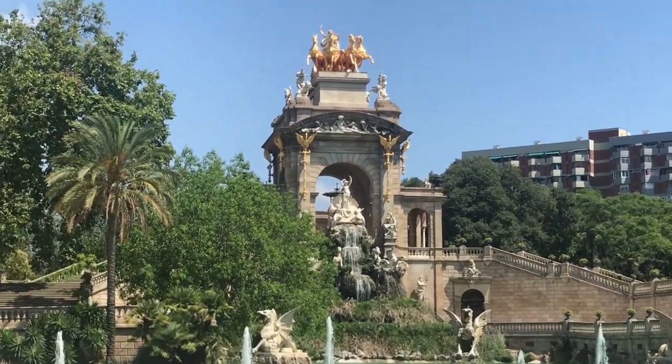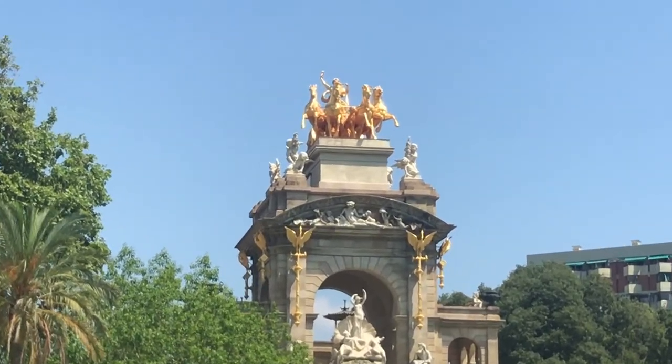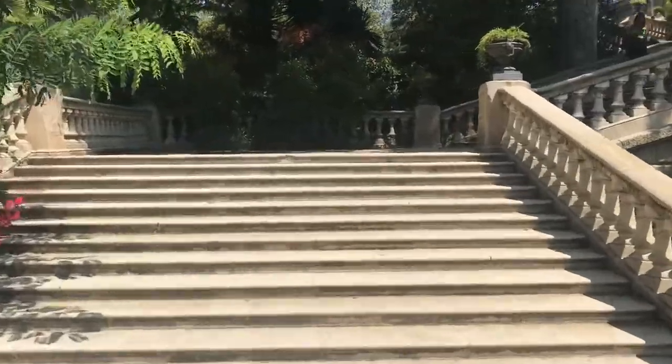The fountain is topped off with a depiction of Aurora's chariot in gold, and stairs line each side, giving us access to a temple above. I'm going to be honest, in 10 years I've never climbed them, but I'm going to do it just to give you some views.